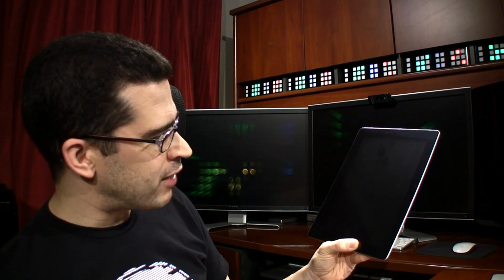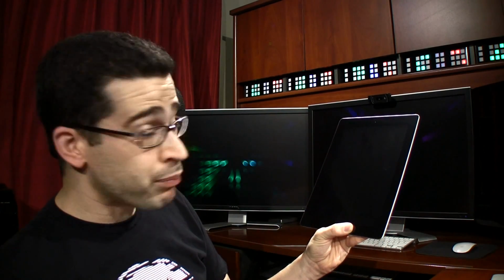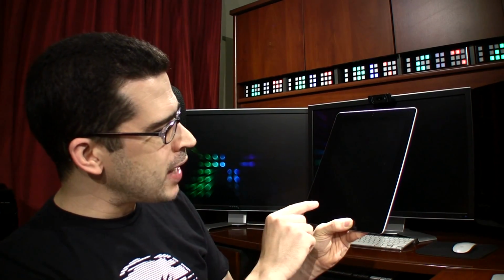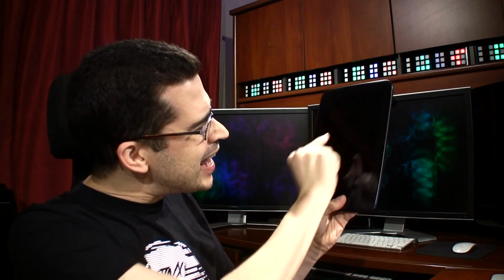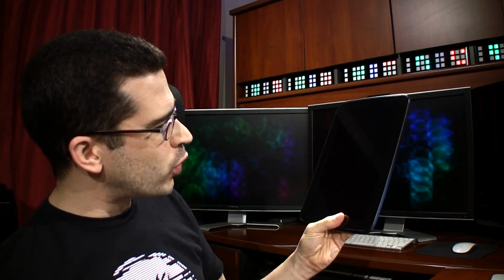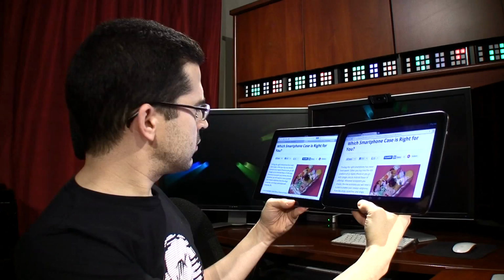At 2048 by 1536 pixels, with a 9.7-inch screen on the iPad, like previous iPads, we have a PPI density of approximately 264. That's what Apple calls Retina. The Nexus 10, on the other hand, or in the same hand, has approximately a 10-inch display with a screen resolution of 2560 by 1600. That gives you approximately 299 PPI. By the way, PPI is short for pixels per inch.